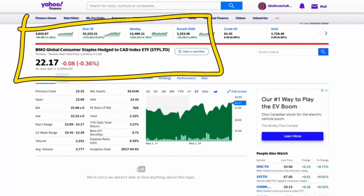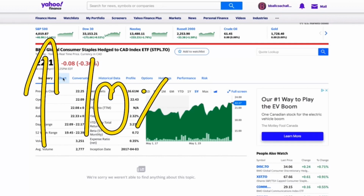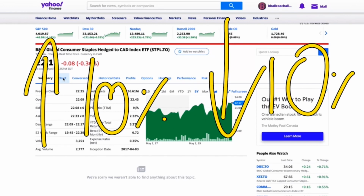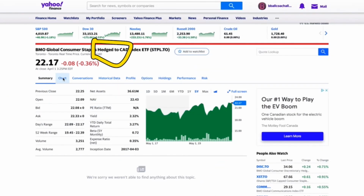Now, if you're Canadian, obviously this is the one that you would want to pick because when it's hedged, what that basically means is that the currency is not going to be affecting it as much as the non-hedged one. What I mean is if the stock goes up, let's say 10%, and the currency goes down 10%, that means that your actual net return is 0. So hedge is always good because I think that the Canadian dollar is going to continue to go up anyways, in my own personal opinion.